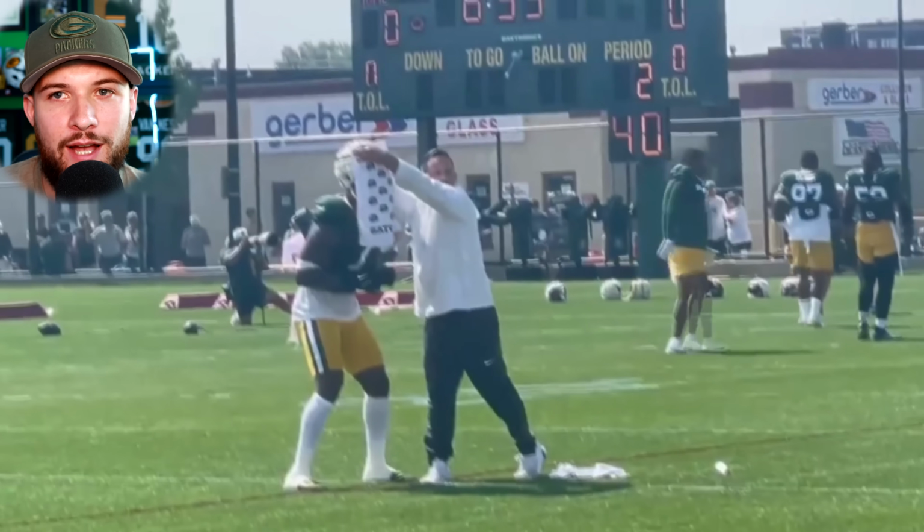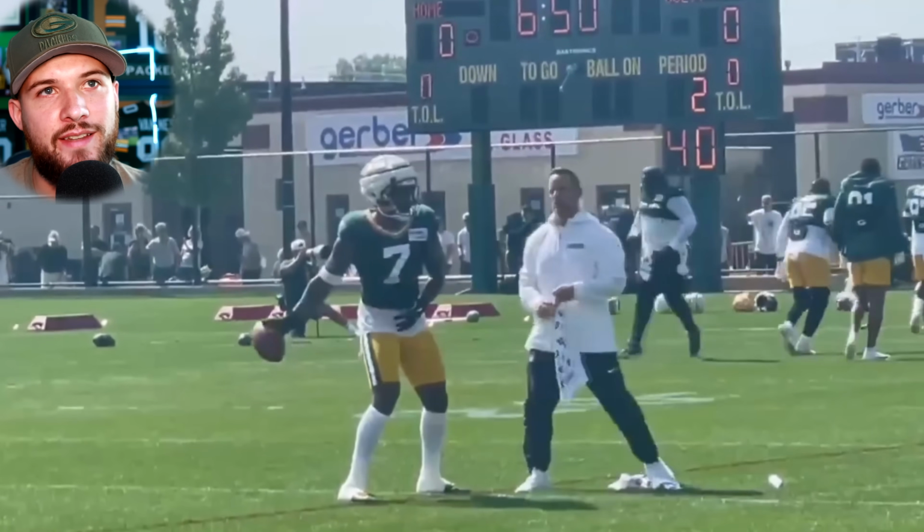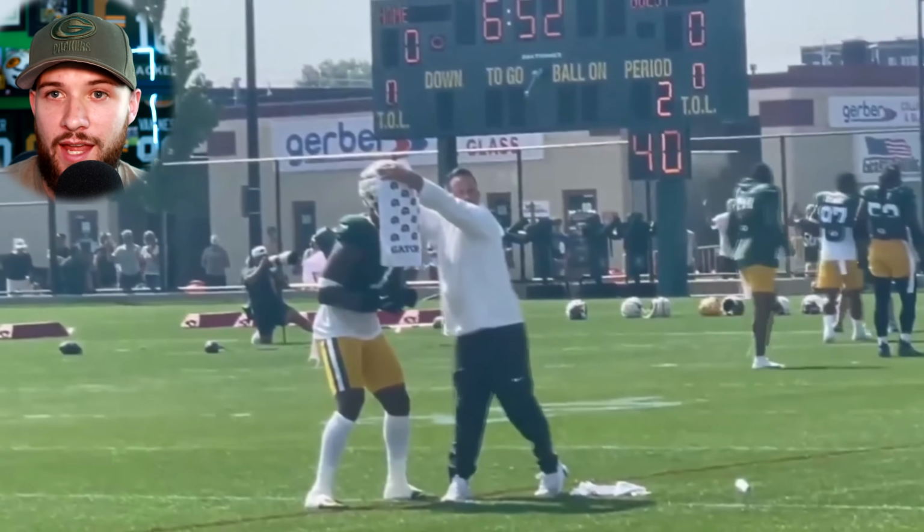lightly. And then Jarvian Howard is also a new addition to the injury list. He has an ankle injury, likely suffered in the game versus the Browns.